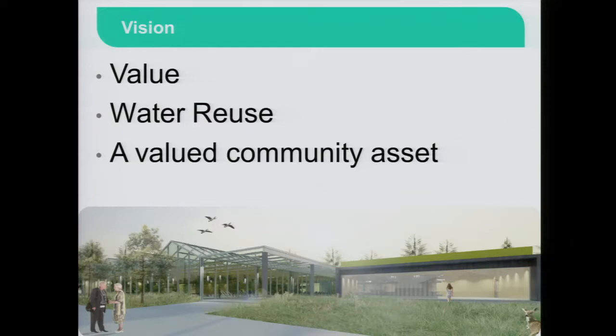So they set out with this mindset of greatest value. This wasn't about lowest cost to achieve compliance. This was what value can you get from a wastewater treatment plant? What about long-term economic, social, and environmental value? And that drove them in various directions. Water reuse was certainly one of them, and this plant is designed to have the capacity to treat all of the average flow to effluent reuse standards, Class A.